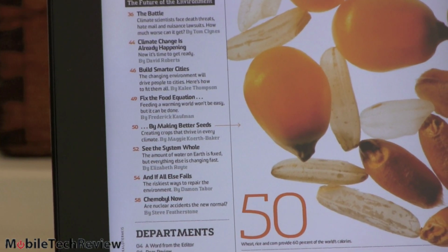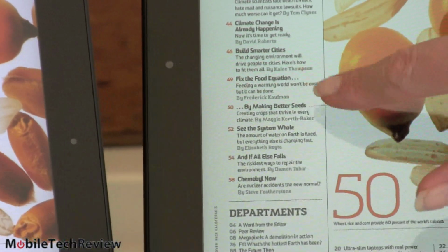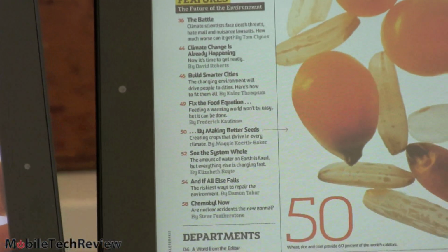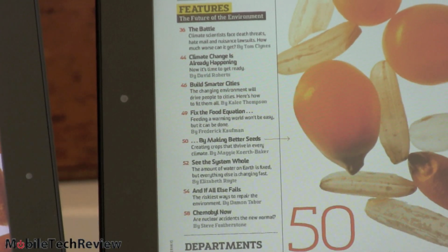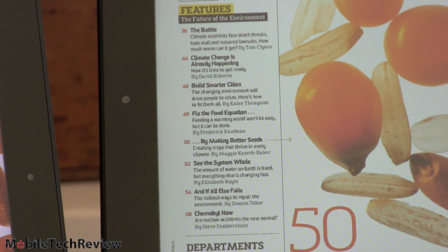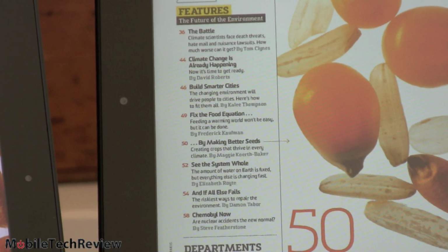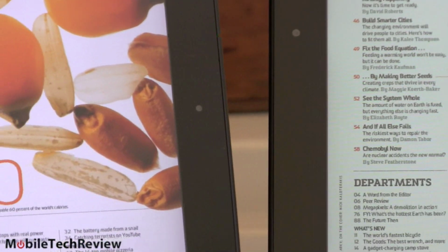And as we look at the Asus MeMO Pad, you can see that the text is a little bit fainter, not for the bulleted headlines, but for the description underneath. Not as sharp, not quite as easy to read. Also, you'll notice the difference in the display brightness between the two. When we zoom back out again, the Nexus 10 has a brighter display.